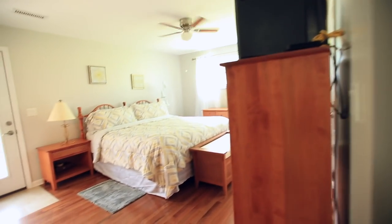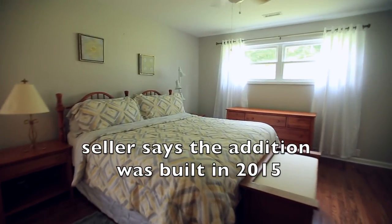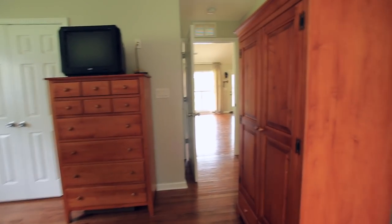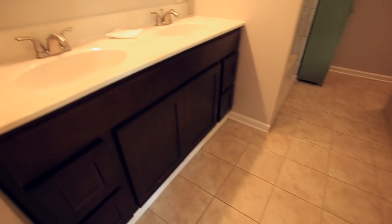There's the HVAC. And this is all fairly super new. I'll find out how new it is for you. This goes right on out. Nice. Lots of closets, storage space. Nice.